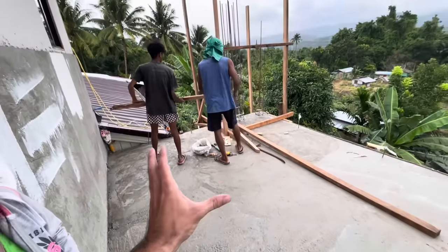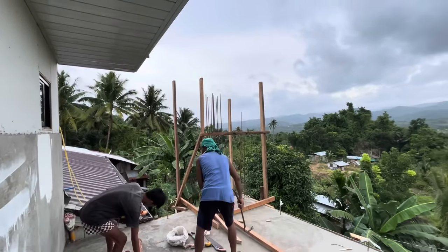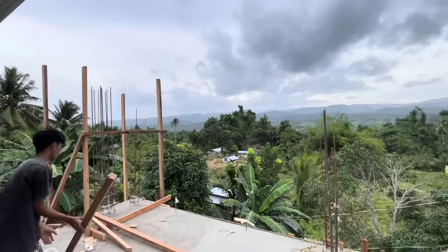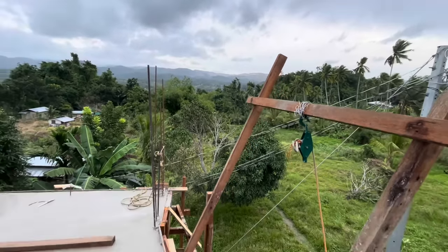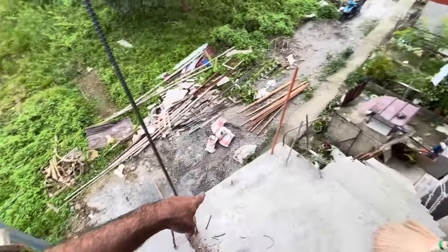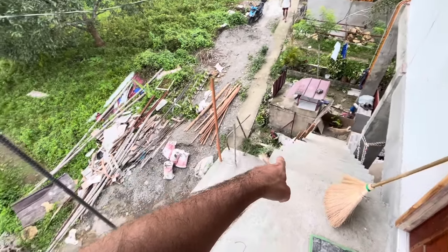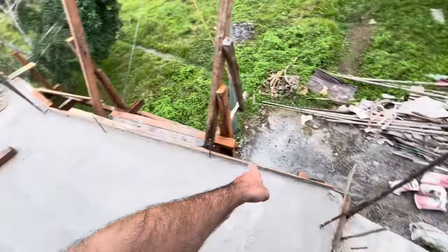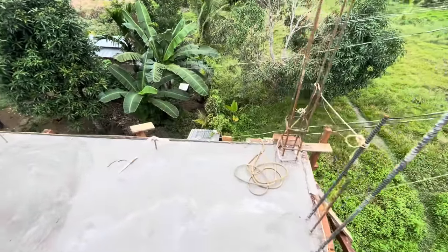So they're making something for the water tank right now. So we will have water in the CR. And we're ordering the things for the railings. Nestor just made a list for us to get. So this should be done soon. As soon as we get the materials, they can start.